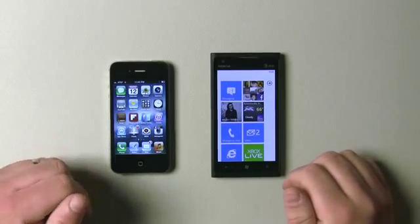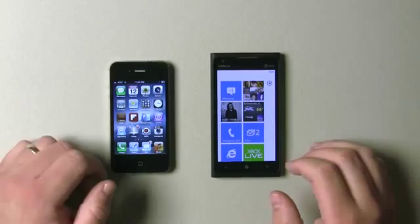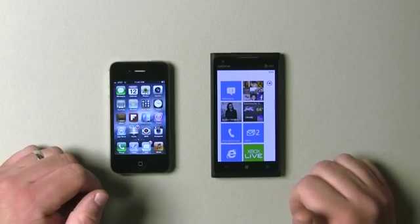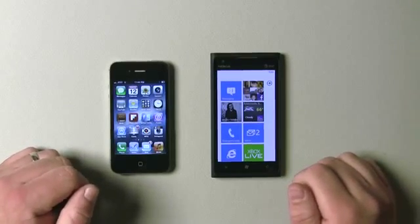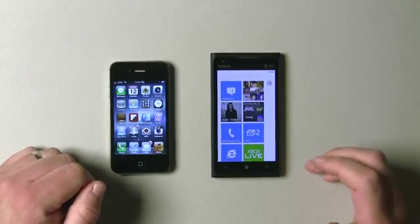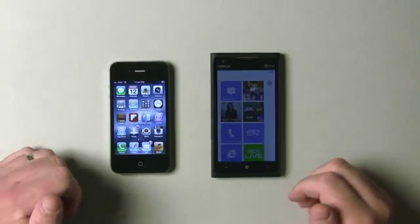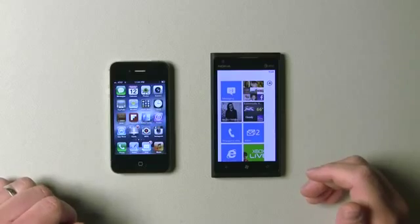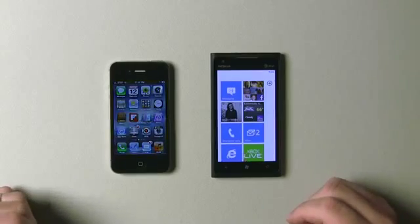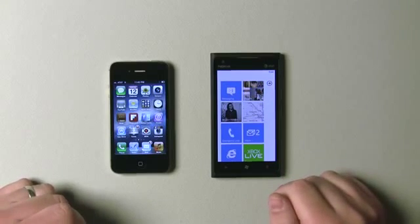On the iPhone, I have had calls drop at times, but not like most people are reporting or have reported in the past. I seem to have decent signal. I actually get a little bit better signal on the Lumia. That's probably due to the polycarbonate case, and overall is just a really good experience when it comes to making calls. Both of them are great phones, and I really urge you to get your hands on both before making that decision and trying out iOS and trying out Windows Phone 7 to see what will work for you.